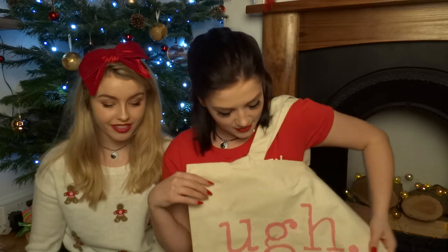I went to Primark again. It was the same one. I didn't go again. And I got some tote bags, because now we have to pay 5p for a bag, not that I mind because it goes to charity, but it's eco-friendly, and I've got these cute little tote bags.